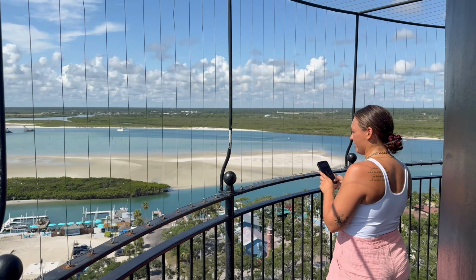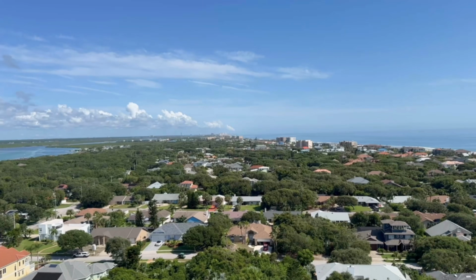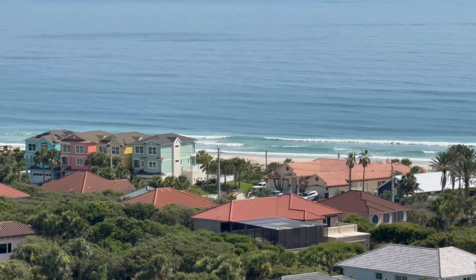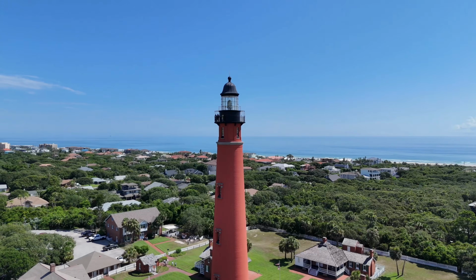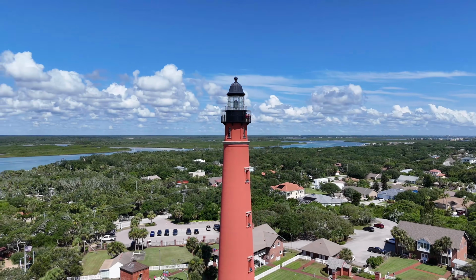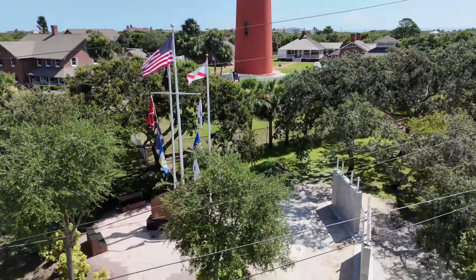You'll get an incredible 360 view of the entire area, the disappearing island, the jetty, up the coastline towards Ormond Beach, and the Marine Science Center, where we'll visit later today. Back at the bottom, there's a shady gazebo and a small playground, a perfect spot to rest your legs or let the kids burn off some energy. If you're visiting Ponce Inlet, this is an absolute must. It's the kind of stop that makes the whole day feel bigger.